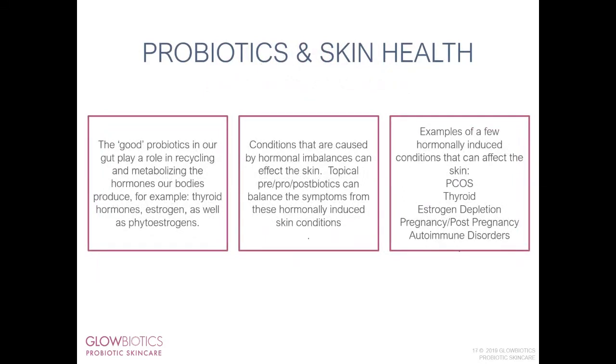So when we look at skin health and probiotics, good probiotics in our gut play a role in recycling and metabolizing hormones in our body. For example, thyroid hormone, estrogen, as well as phytoestrogens. Conditions that are caused by hormonal imbalance can actually affect the skin.